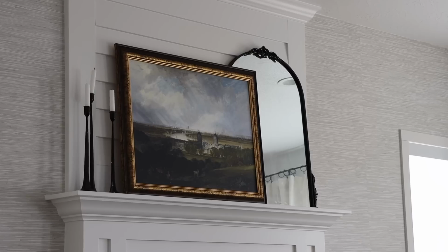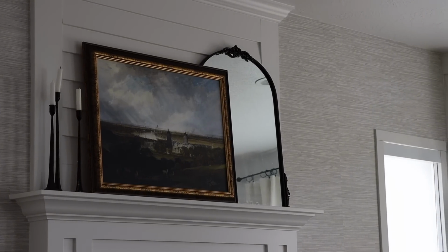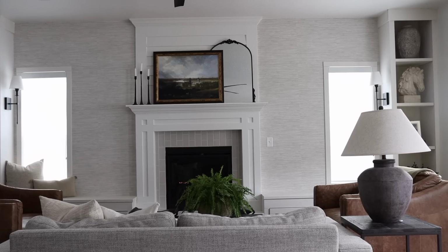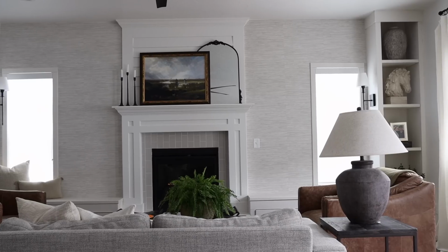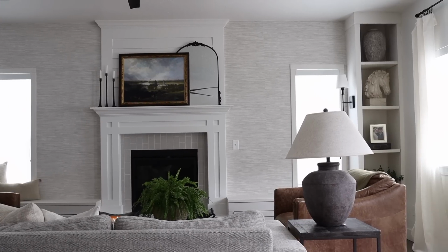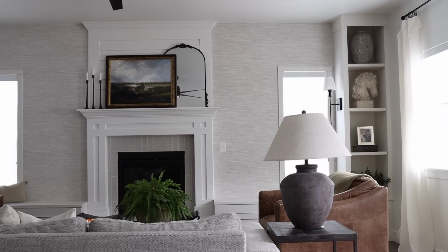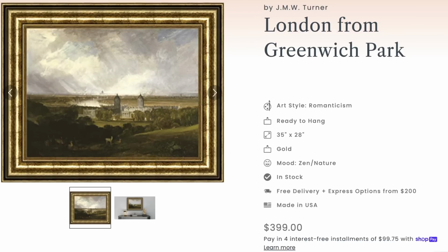And what I really loved about this piece of artwork is that it's oversized. I love the rich green colors in it. It comes in a very traditional frame, which is gold and black, and it's just ready to hang. So this is a 35 by 28, and I love the mood. It's just totally zen. I love the nature, and it's just perfect for above my fireplace. And I just love their fine art prints. They're very beautiful, very tasteful, and it just works great for my home.